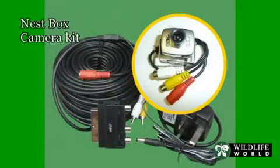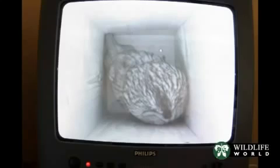As with all Wildlife World owl boxes, a camera clip is factory fitted to enable fast and easy installation of an optional Wildlife World infrared camera. This can be connected to a television and used to monitor the nest box without disturbing the owls.